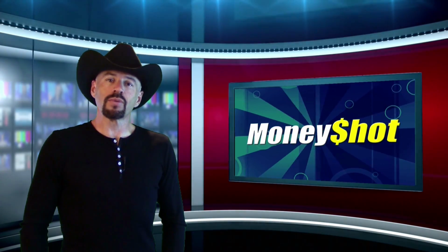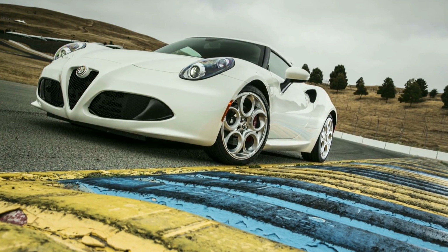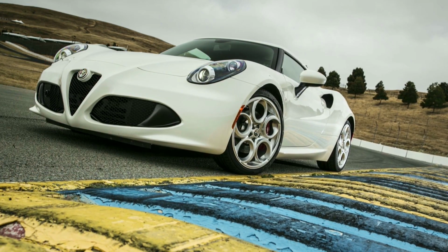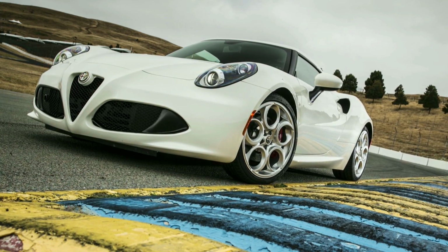In our money shot this week, we take you to Italy. The Alfa Romeo 4C is due to show up any day now here in the States, and from this angle it just really has a presence. Called the sub-$100,000 Ferrari, the new 4C promises to turn heads.